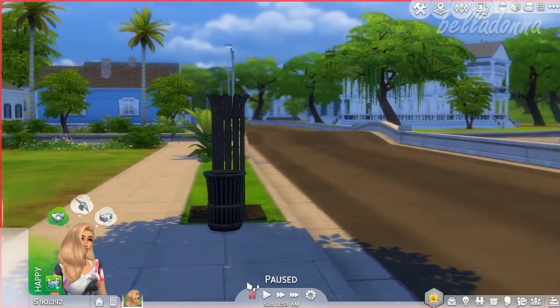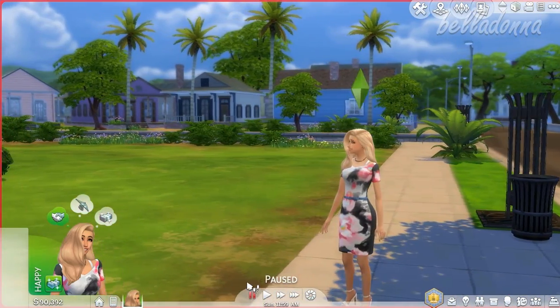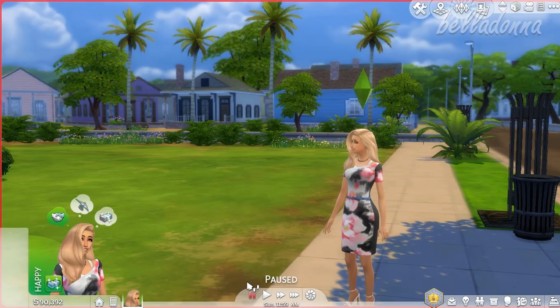Yeah, let's just get into the house. As you know, Ava Lundy is a real estate agent. She has tons of houses to showcase to you guys.